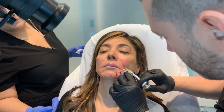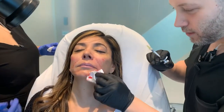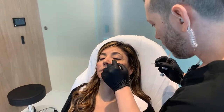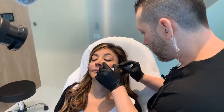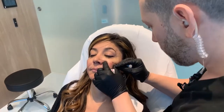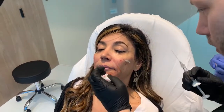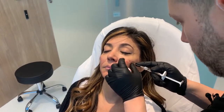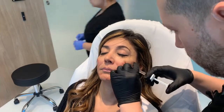But all that's going to go down, and then the last part, in my opinion the most technical, the most important, is the under eye area. Smile for me. Okay. You can see she has a little bit of a crease there, a little bit of puffiness. So we're going to go very lightly with a cannula. This is a 27 gauge long cannula. And we're going to go under the skin.